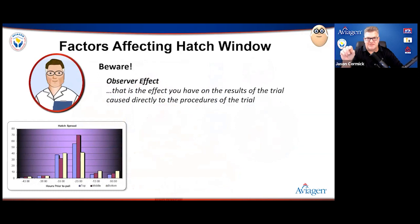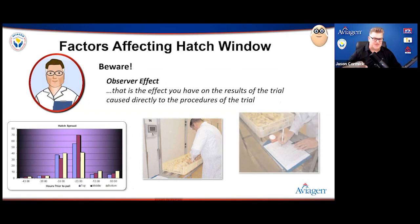Now, the observer effect is that effect you have of when you go and look at something, do you change the results because you're there looking at it? And I've done a lot of hatch window investigations in the past, and I always found that the hatch window was quite wide. The reason the hatch window was quite wide is because I kept going into the machine and dropping the temperature and increasing the oxygen. Exact opposite of what induces the hatch. I was making the hatch wider just by going and having a look. So if you want to monitor hatch window, make sure you're not doing that.